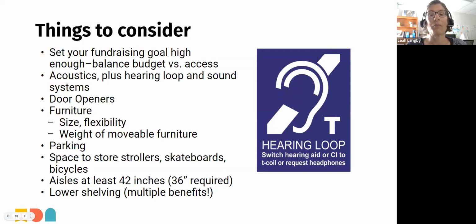I know it can be hard to balance all the things you and your community want in a library with your fundraising abilities, but if you can raise enough money to do some of these things at the outset, it will save you time and money later, and it's important to prioritize access. Acoustics, plus installing hearing loops and sound systems, those are things that are a lot easier to think about in the planning stages and in the construction rather than adding them afterwards.